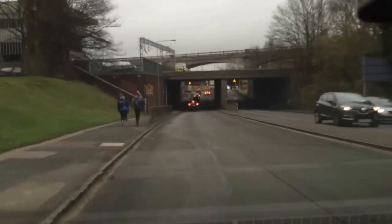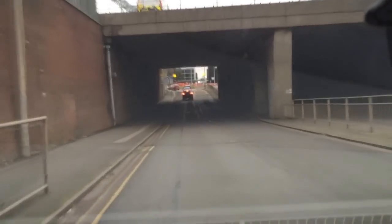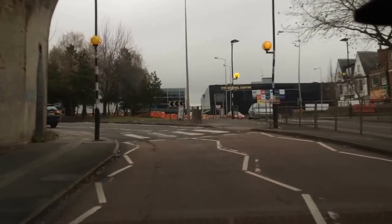So the traffic is getting busier, so we're gradually getting to busier and busier roads. So this is what I mean about it getting more complicated. Now, for a driver who drives it every day, it's challenging. We're going to do a left at the roundabout. Check to the right, it's nice and clear, so we're going to carry on going.